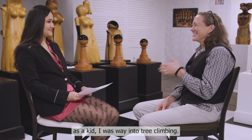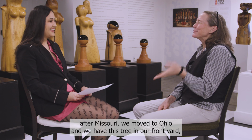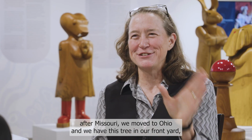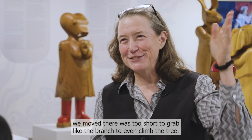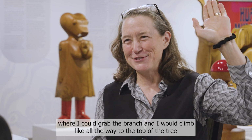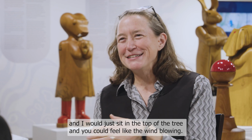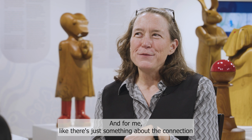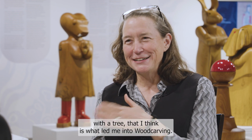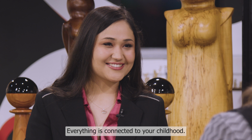as a kid, I was way into tree climbing. After Missouri, we moved to Ohio, and we had this tree in our front yard. When we moved there, it was too short to grab the branch to even climb the tree. But I got to the point where I could grab the branch and climb all the way to the top of the tree. And I would just sit in the top of the tree, and you could feel the wind blowing. For me, there's just something about that connection with that tree that I think is what led me into wood carving. Oh. Everything is connected to your childhood.